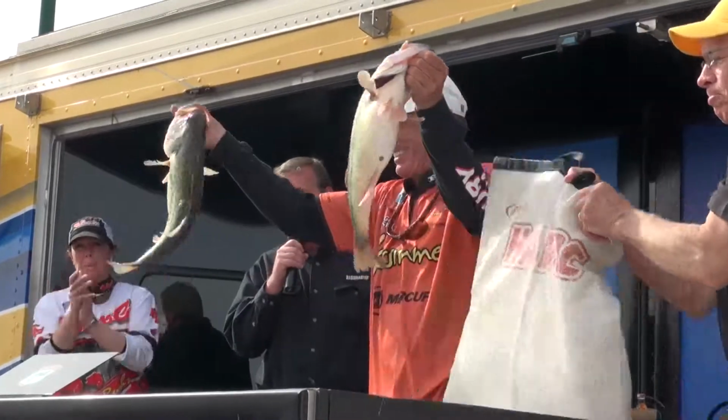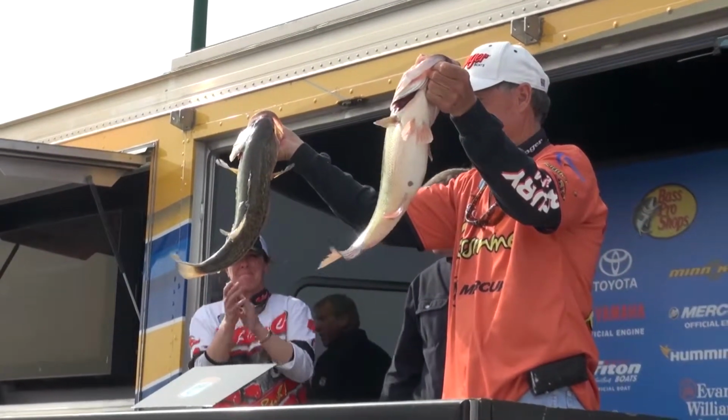All right, looks like it went pretty well for you. Well, yeah, it looks like it, but I worked my butt off today for those. Let's see what we can do. Looking for 19 pounds, 9 ounces. 20 pounds, 10 ounces, going to put you in the lead. Oh, Christiana made a valiant run at it. That's what we're talking about.